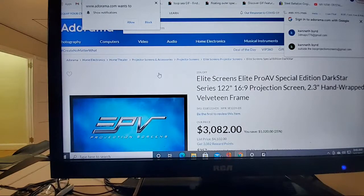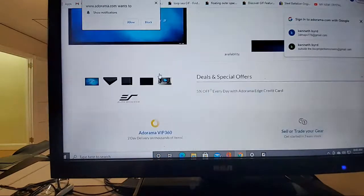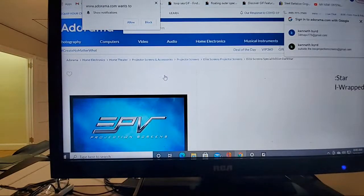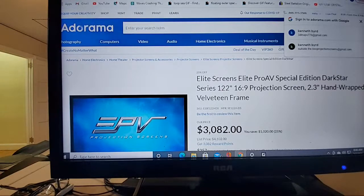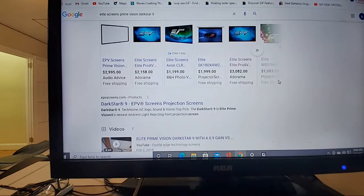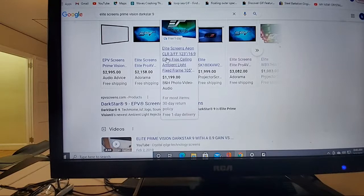That's 122 inch. If you want those particular screens, you have to go to a dealership that's going to have them, number one. And number two, it is not going to be cheap. It's going to be way more expensive than their white screens and the gray Cinema 5 and the gray Cinema 5 3D, because that's a darker screen and darker screens cost more money.